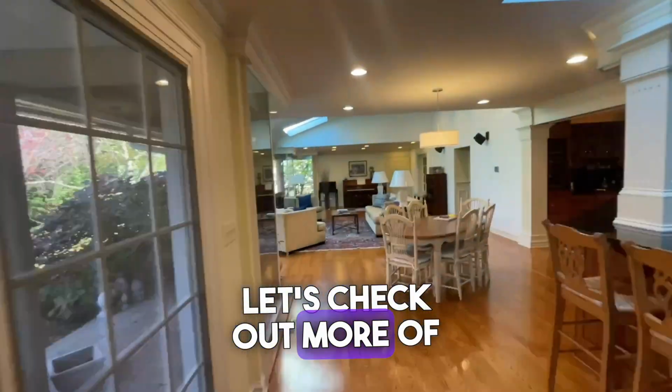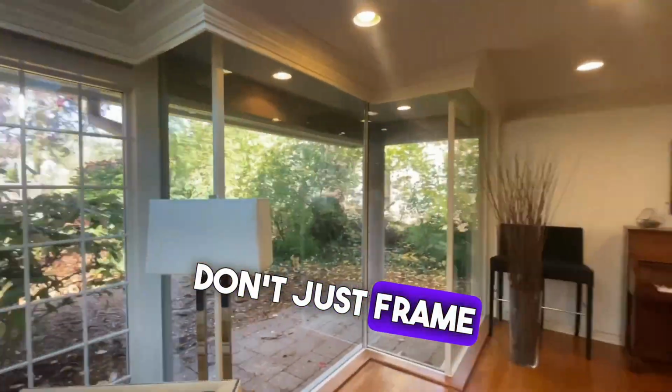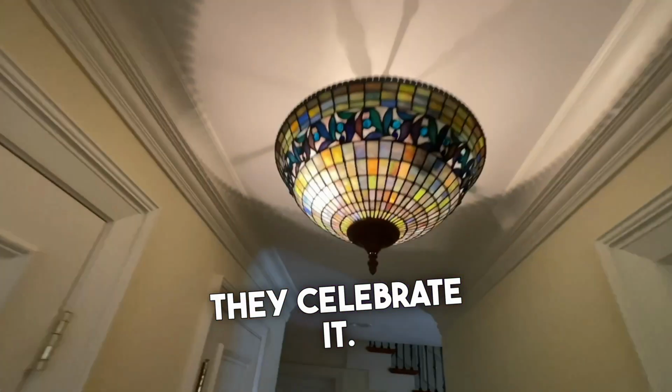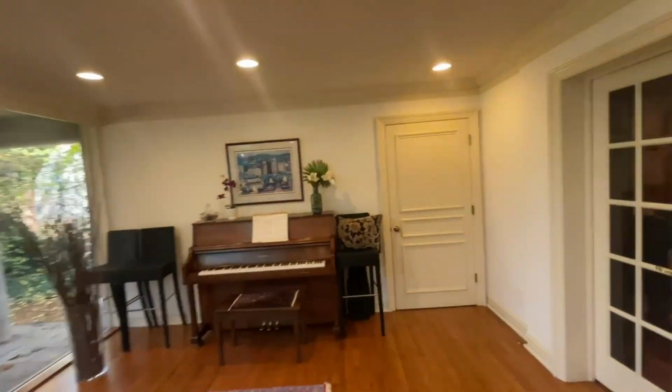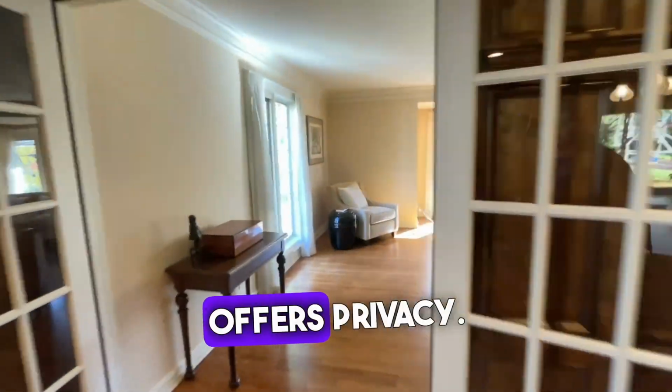Let's check out more of the first floor. Windows don't just frame the view, they celebrate it. The custom-paneled first floor office offers privacy.